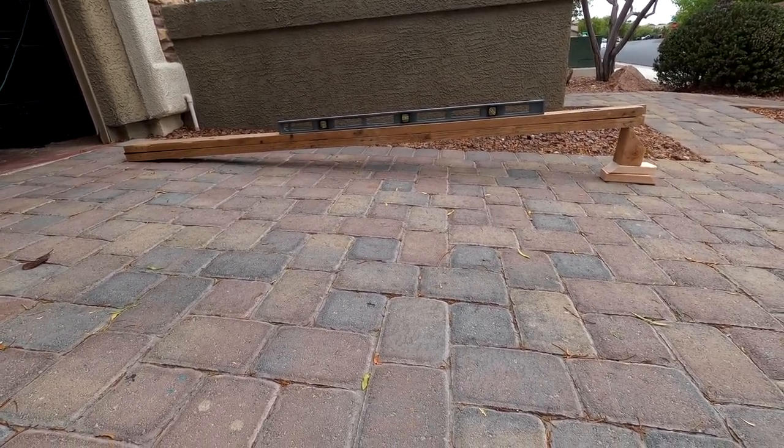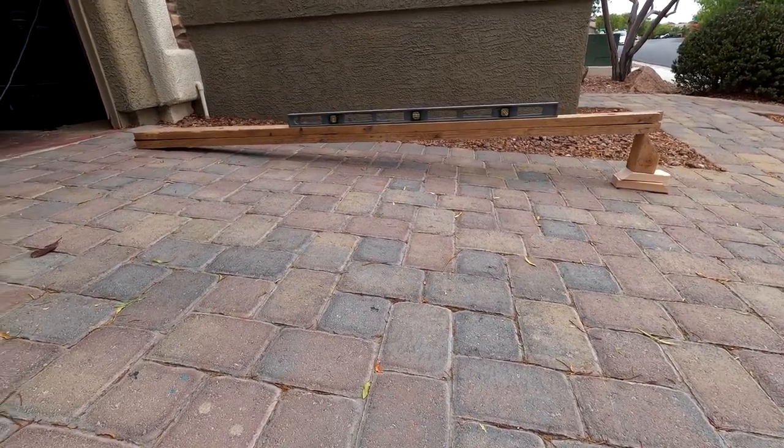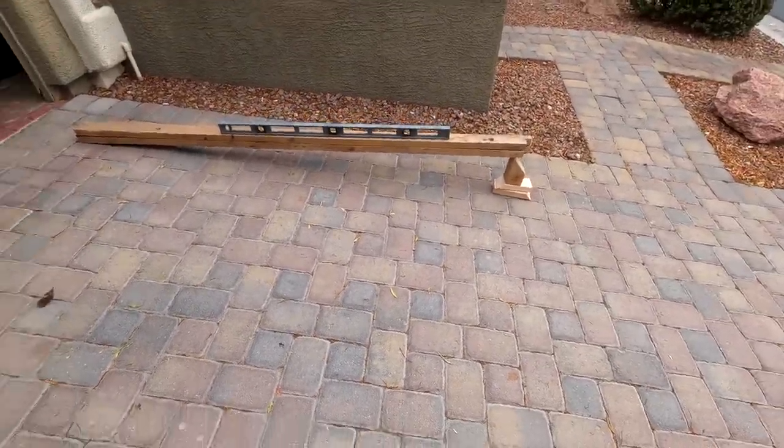Because trust me when I tell you, it can get very disorienting if what you're walking on and what you're seeing isn't level.